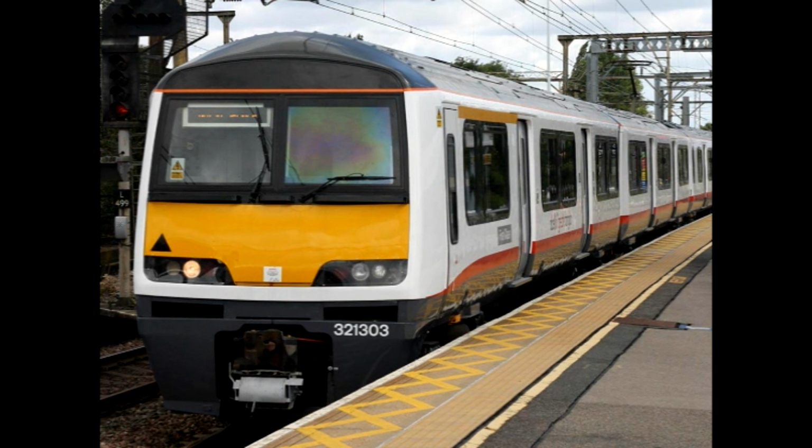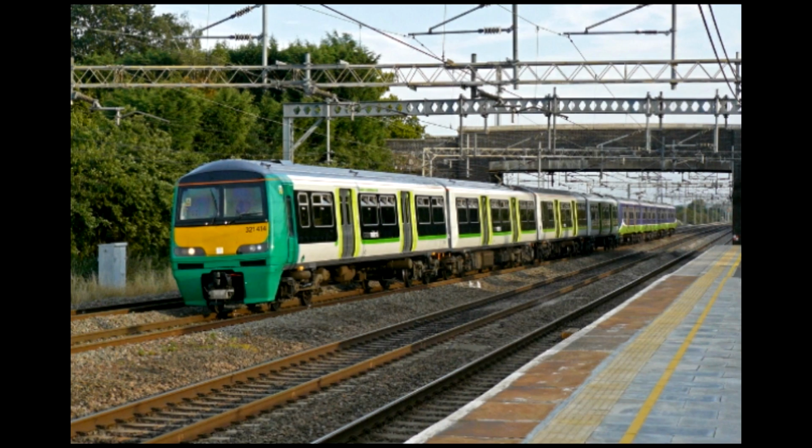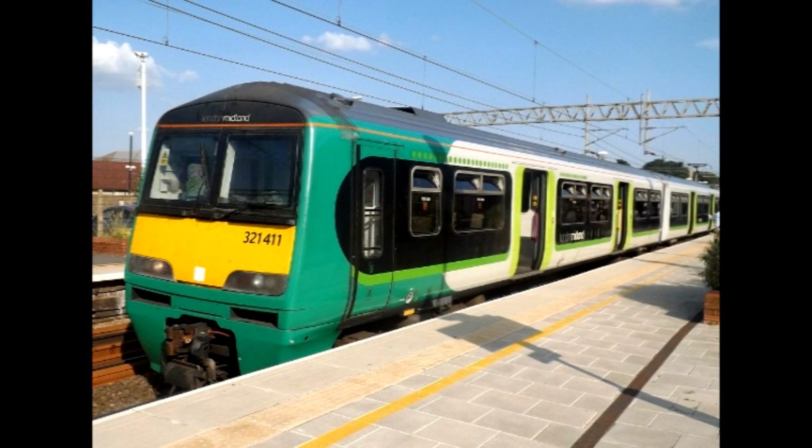The 37 West Coast Main Line sets transferred over to Silverlink in 1997 and then to London Midland in 2007 with the franchise takeover. From there they were split up as they were replaced with the newer, more modern Class 350s. 13 sets went to First Capital Connect, which would later become Great Northern. 17 went to National Express East Anglia.